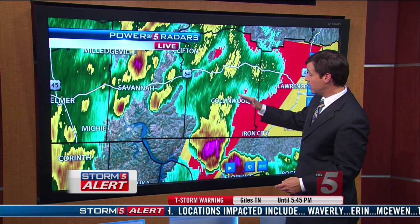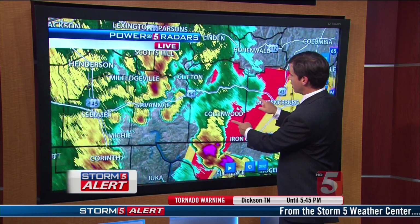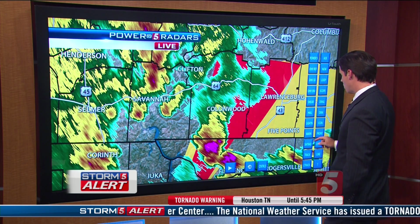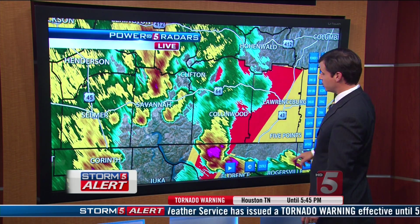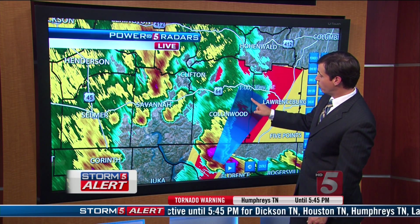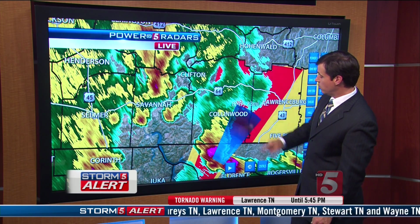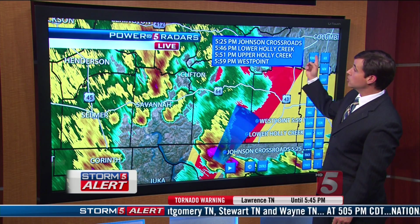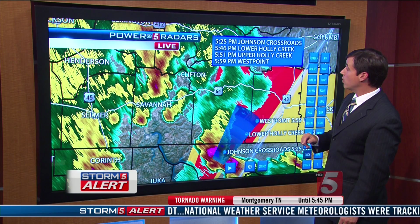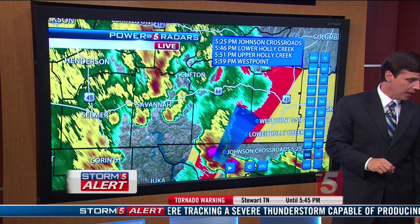So southern part of Wayne County, especially from Collinwood south, you need to make sure that you are in your tornado safe area. Let me put a storm path on that, and if it continues to go where it has over the last few minutes, the center of circulation is going to be moving off toward the northeast at about 45 miles an hour and will be affecting these communities in the next few minutes. Johnson's Crossroads at 5:25, Lower Holly Creek at 5:46, Upper Holly Creek at 5:51, and West Point at 5:59.